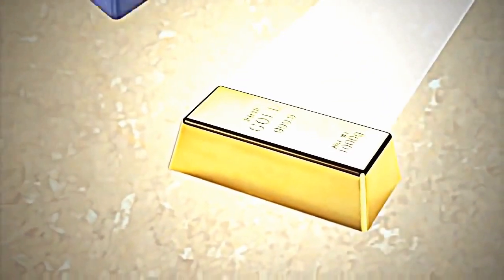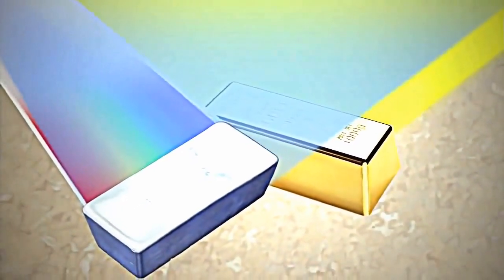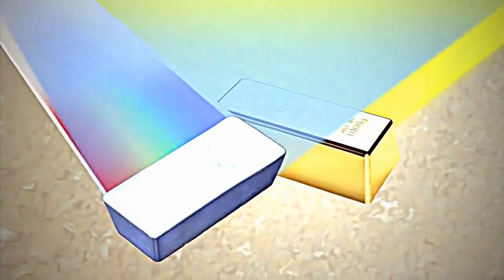Many metals, like gold and silver, reflect most of the colors in visible light, which is why they can be polished to shine like mirrors. But when a particle of gold is made very small, below 100 nanometers, 100 billionths of a meter, the particle begins to absorb shorter wavelengths of light toward the blue end of the spectrum.